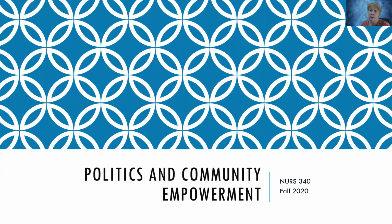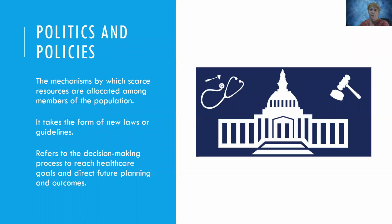That's been in the news a lot as far as protests. These are based on racial issues, but there have also been protests in the past that center on other public health issues. So we know that those things happen, and how can we go about supporting those in a peaceful manner? The mechanism by which scarce resources are allocated really has to do with what we're dealing with. I've said it before, and I will continue to say it because it's a very important concept to understand. There are limited resources. There is limited money.